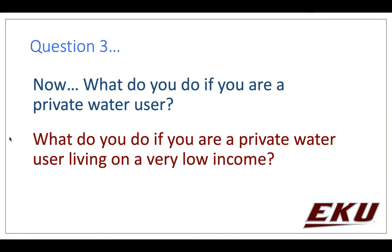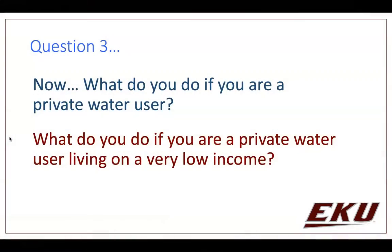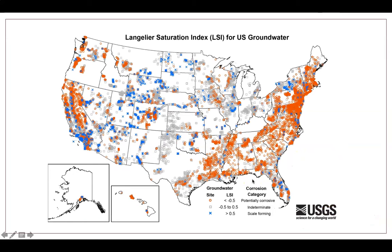So next, what if you're a private water user? Remember, what makes something a private system? If this is your well, you're not treating it for 25 or more people, right? So who's going to do the corrosion testing for you? Nobody. It's either you or no one, or you pay a lab to do it. Most people aren't going to do that. So if you're living on a private water system or have a low income, what happens to you?